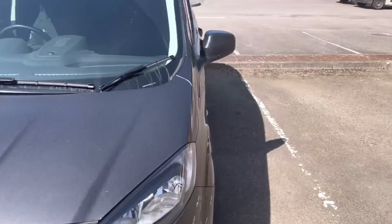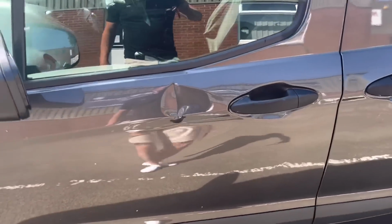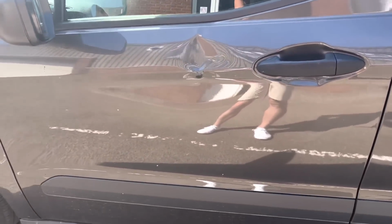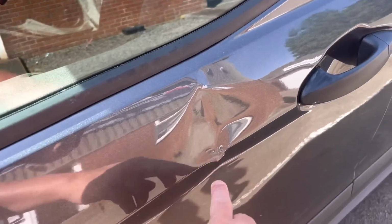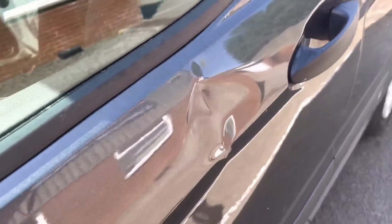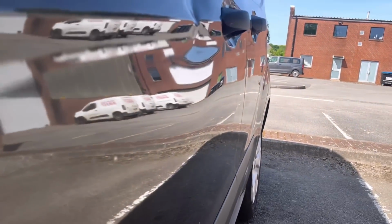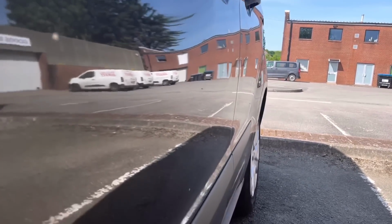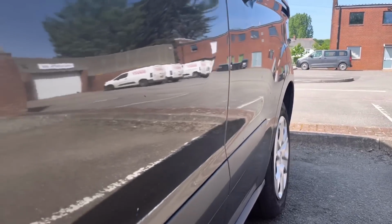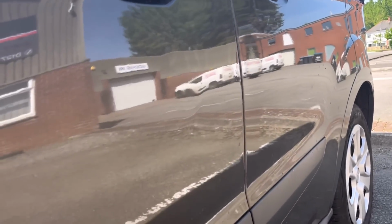So then I've gone round the side where obviously it skipped. And as you can see, he's made a right mess of that door. Now, unfortunately, he's done it right on the crease here, and it's up to the top crease, and you can see the dent, the extent of the damage there. And if you look down the door, it's wavy as hell all the way down, really. Even back here, he's had a go here, so there's a kink outwards there.